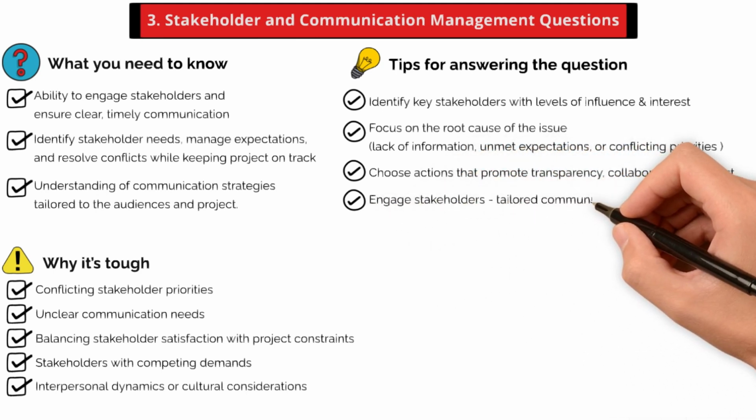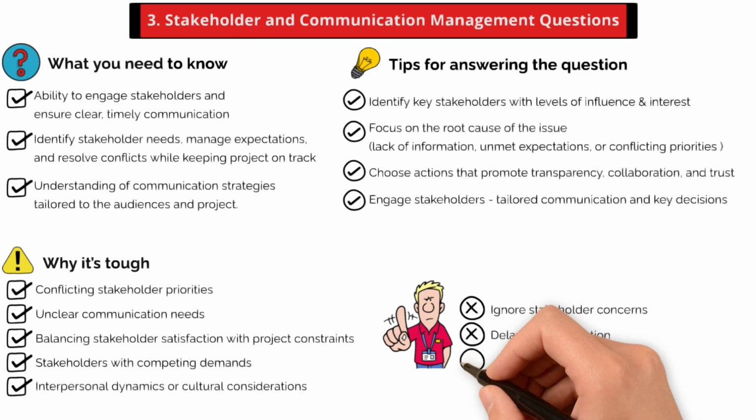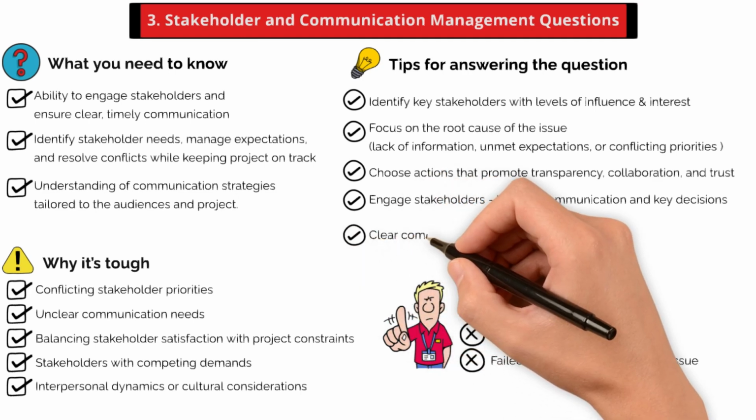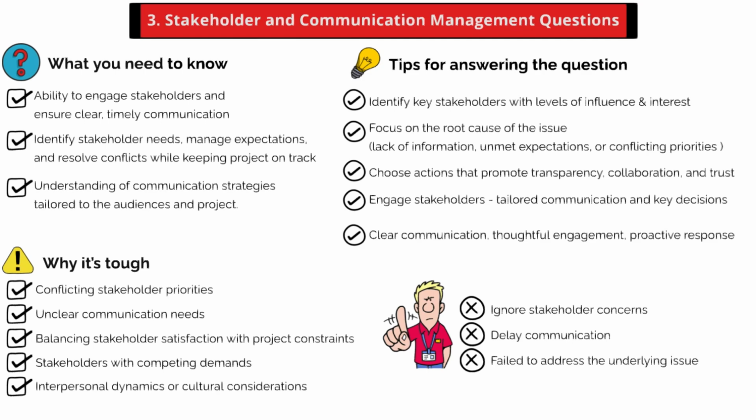For instance, engaging stakeholders through tailored communication strategies or involving them in key decisions can often resolve tensions and build alignment. Avoid solutions that ignore stakeholder concerns, delay communication, or fail to address the underlying issue. Additionally, consider the medium and frequency of communication, ensuring your response fosters clarity and alignment. By emphasizing clear communication, thoughtful engagement, and a proactive approach to stakeholder needs, you can effectively navigate these nuanced scenarios and demonstrate strong stakeholder management skills.